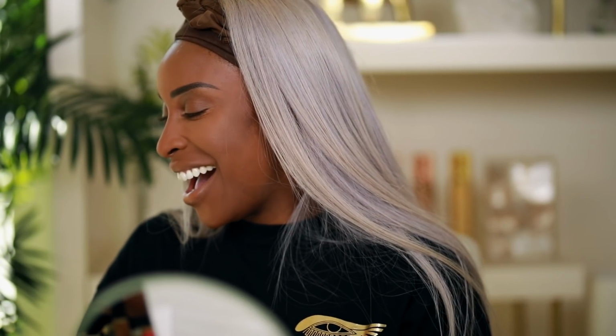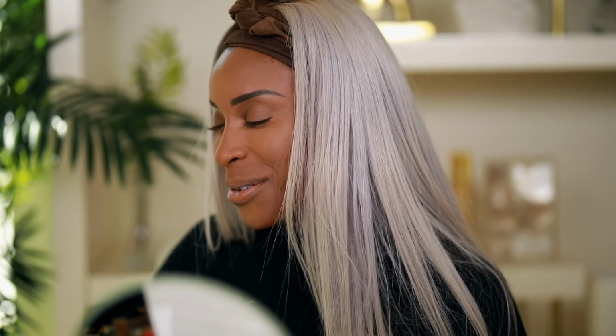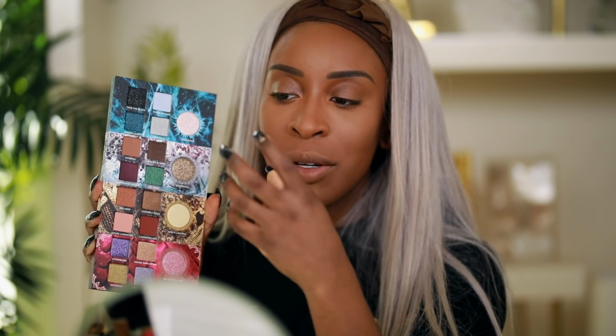It has 20 eyeshadows total, and they're all names obviously inspired by the show. I'm just living, I really am. It's not that deep, but also it is very deep. Like it's icy, and then there's coppers, and then there's some purples and greens and reds, and it just seems like the perfect autumn palette.